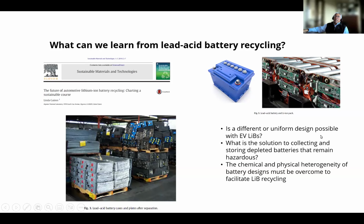Is there a way of dealing with collection and storage of depleted batteries that would make it less hazardous and safer for these facilities as they operate? But right now, I think we're still in a time of churn where there's a lot of changes in chemistry. Everyone's going towards safer chemistries, more efficient chemistries, increasing the storage density of the batteries. And so I think it's very difficult right now to think about how you would come up with a strategy to come up with a uniform form factor.